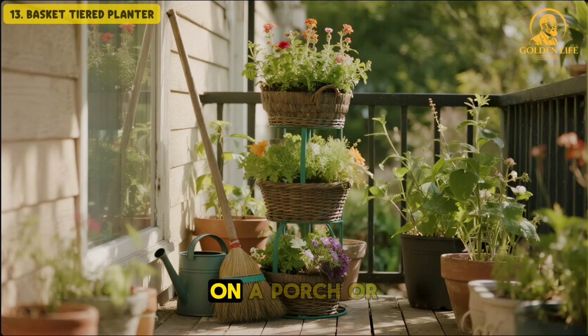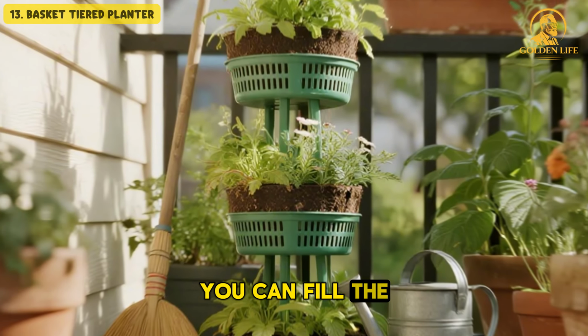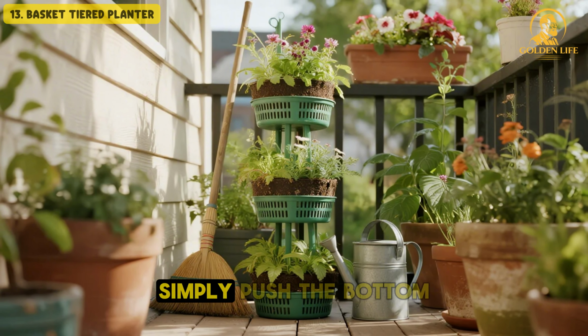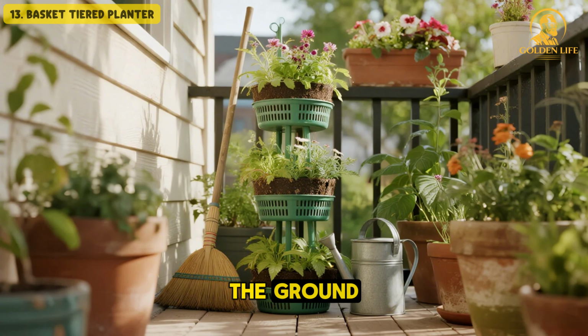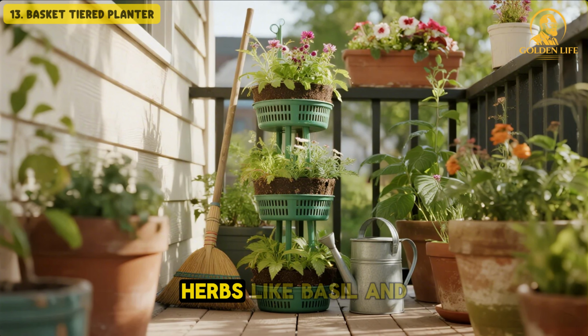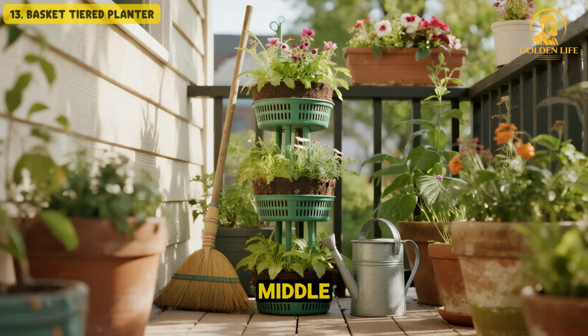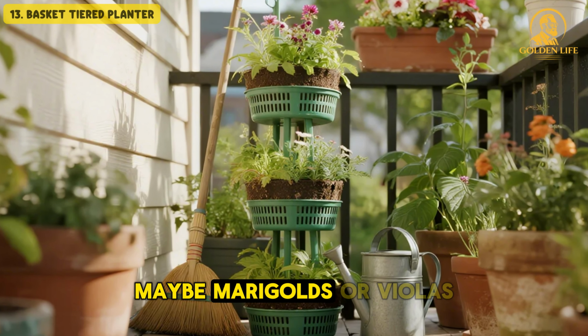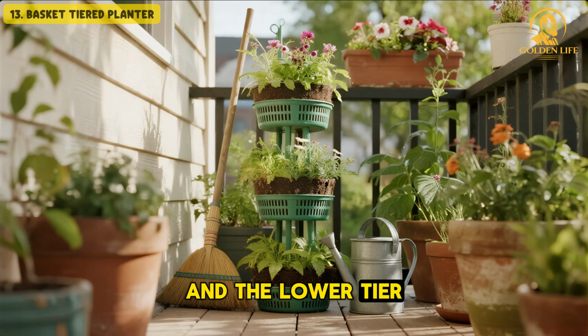If you're placing this on a porch or balcony, you can fill the bottom with sand or stones for added weight. Or if you have a garden bed, simply push the bottom of the rod into the ground. Now for the fun part: planting. Fill each tier with rich soil and your favorite plants. Herbs like basil and mint thrive in the middle. The top tier is perfect for a little splash of color, maybe marigolds or violas. And the lower tier could be home to trailing plants like creeping jenny or sweet alyssum that will gently spill over the sides like a soft waterfall.